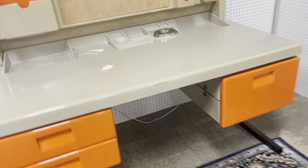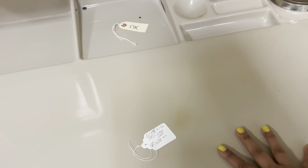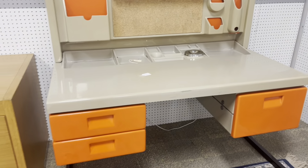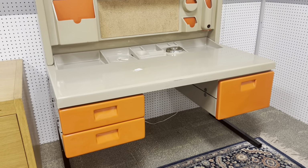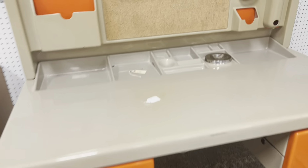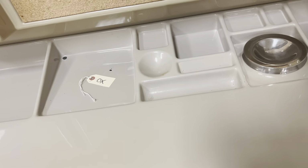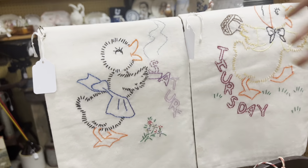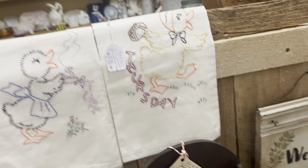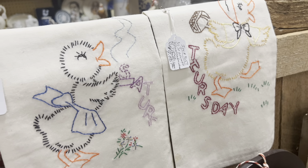Whoa. This desk is incredibly expensive. Just kidding. $1,600. That is insanely epic, though. Wow. I really would not mind having that. It's in great condition, too. Gosh. So cool. Cute little duck towels. Only have 2 days. I wish it was a set, though it would probably be pretty expensive. These are around what I get for them after fees, $9.